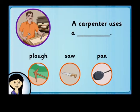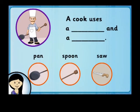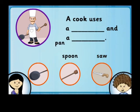What does a carpenter use? A plow, a saw, or a pan? A carpenter uses a saw. What does a cook use? A pan, a spoon, or a saw? A cook uses a pan and a spoon.